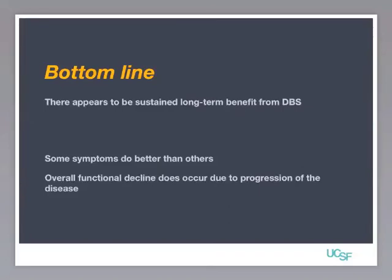So I think the bottom line here in terms of long-term follow-up of DBS is that there is sustained improvement with DBS, but it varies from symptom to symptom. And again, DBS doesn't stop the progression of the disease. So during the years as they roll by, the Parkinson's is still getting worse despite the fact that you're being stimulated. So I'm going to stop there.